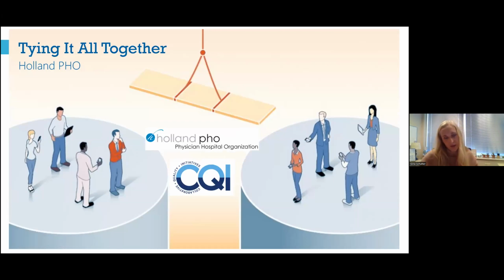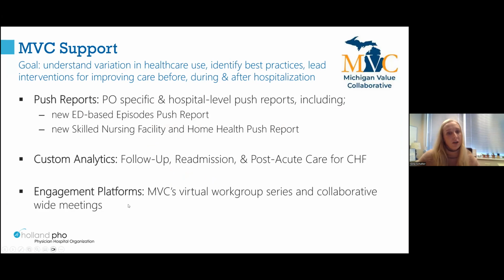If you're a hospital, think about who your provider network is. And if you're a physician organization or part of a practice, think about partnering with your local hospitals. You don't need the H in the PHO to achieve the things that we have done. Leveraging the work of the CQIs and understanding the framework and the goals of the different CQIs provides a really natural path for that work to happen. We think that the collaboration could not be stronger without the CQIs, so we're an avid partner in the uptake of them. We keep ourselves very busy with the work of the CQIs here in Holland, and use MVC as a resource to support you in this work as well.